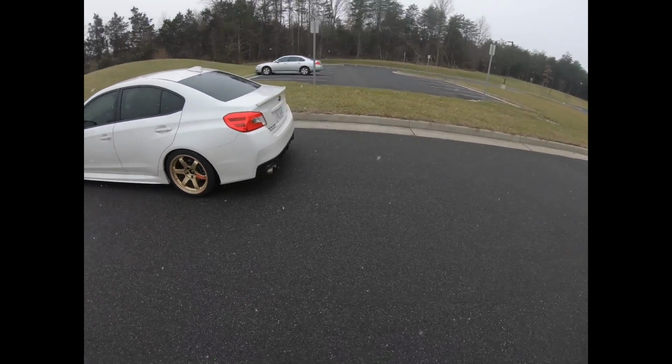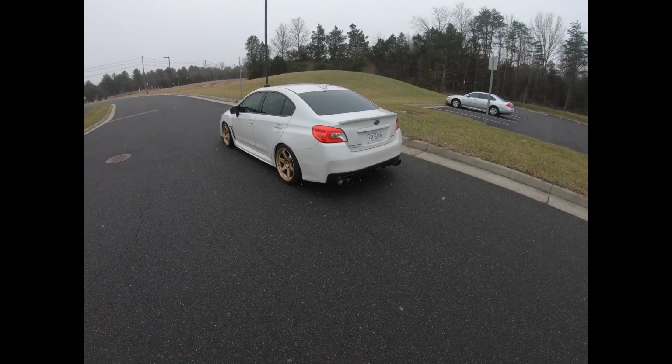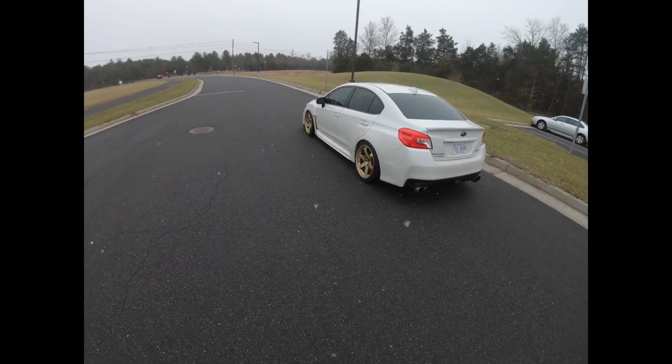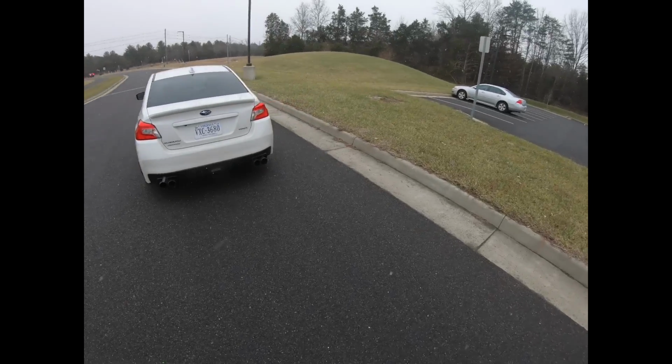We just hit 10,000 miles on the odometer for this car, and to celebrate 10,000 miles I'm gonna take this car on my favorite back road and just do some POV driving for you guys.